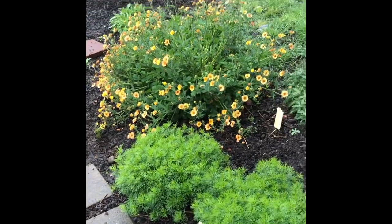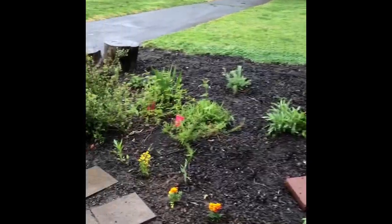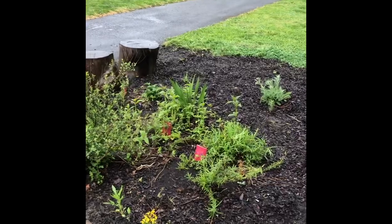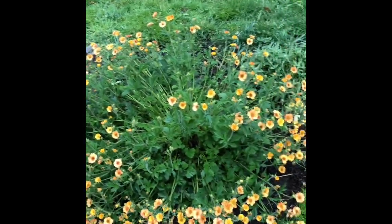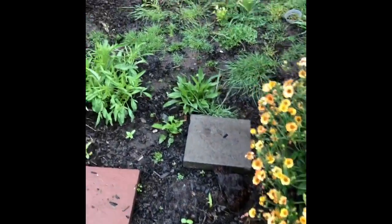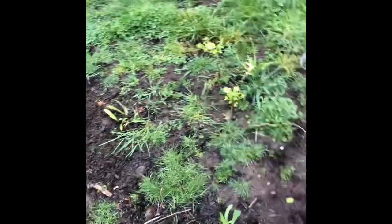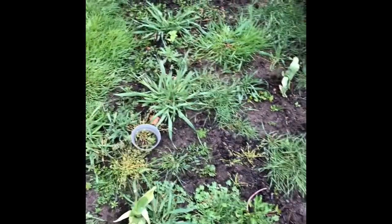I just wanted to check in with you, show you how well your garden's doing. I've come out here a few times to get some of the weeds taken care of, and I still have tons to take care of. Like, I'll show you my weedy patch. And weeding is something that you guys could all be doing in your garden if you've got one.